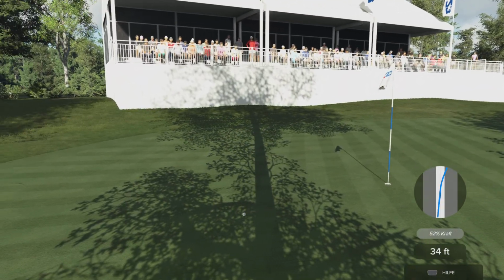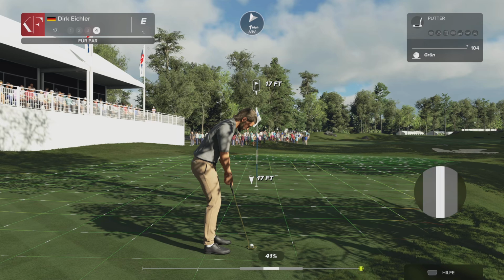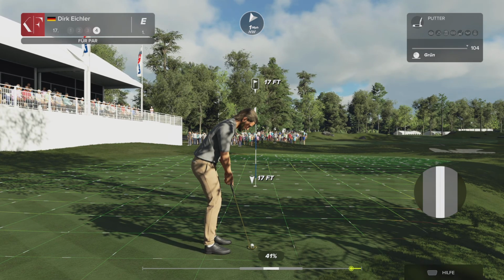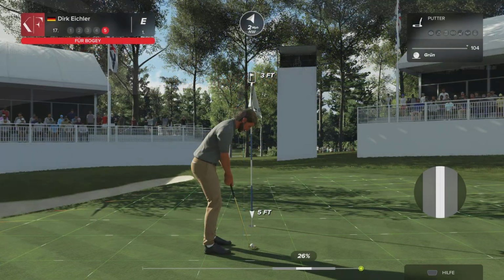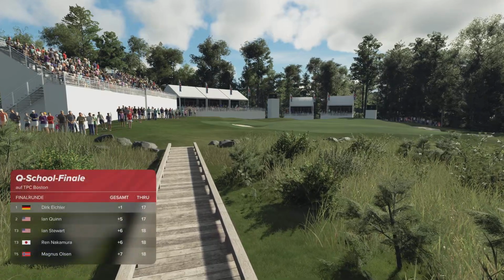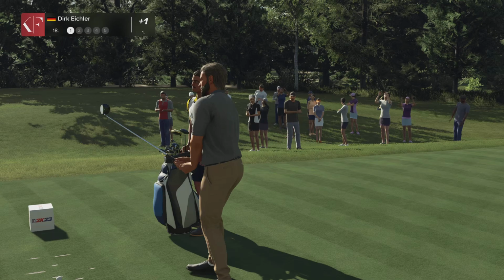Oh, put the brakes on that one. That's got far too much speed. This putt is about 17 feet long. Oh, just missed. Let's try and make this one. Only dropped the one shot. Our leader is currently enjoying a 4-stroke advantage. And now this player tees off their final hole of the event with the lead.